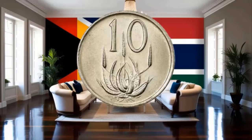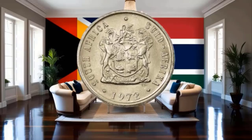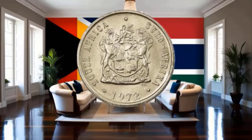These go for modest sums, perhaps a few dollars in today's market. But among the scattered survivors, there are mint state versions, coins that look as if they never left the mint, with full luster and crisp edges. These are exceedingly rare, and it is among these rare few that legends begin.